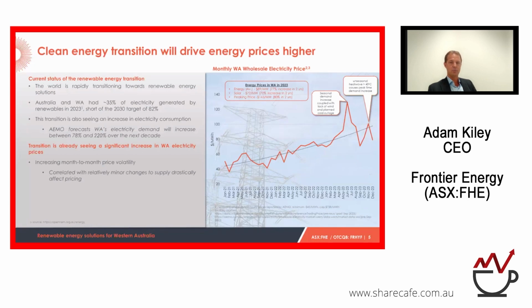Before I talk a little bit more about the project, I think it's really just worth touching on what the energy transition is. We see it on the front pages of the newspaper all the time at the moment. Simply, it basically means the world is moving away from carbon emission fuel sources towards renewables. This means we're turning off things such as coal and gas, and we're turning on solar as well as wind. In Australia at the moment, we're sitting at about 35% renewables. However, the target is 82% by 2030. So we've got a long way to go to actually catch up to that target.